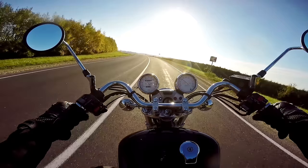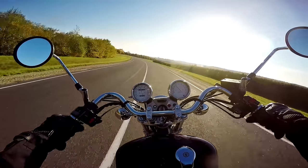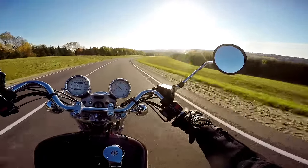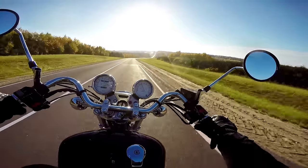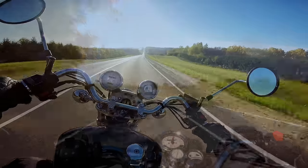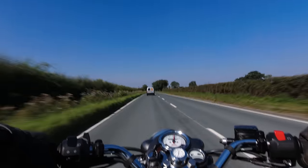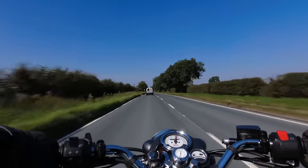Now, as it stands at the moment, I have a choice whether or not I wear armoured clothing on a motorcycle. Bearing in mind all those points that I've mentioned up until now, I find motorcycle armour uncomfortable. It's hot and sticky in warm weather, it restricts movement to some extent. So there are times when I choose not to wear it, and there are times when I choose to wear it. And those choices are based on a sort of risk assessment that I make before any given ride.